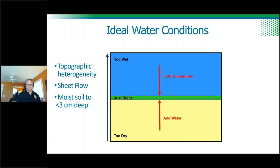One of the ways we can do that is to either add water or add topography. There are a number of ways to do that: managed wetlands, impoundments, things like that. We can adjust the water levels. In inland wetlands, we can use some novel ways to provide water resources in appropriate habitat. And we can add topography, slightly modifying or restoring previously modified areas to create a bit of microtopography within wetland systems. Next slide.